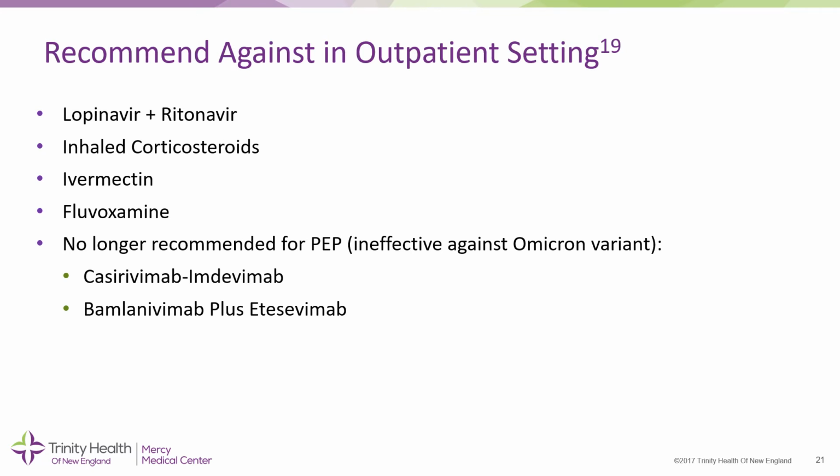There are also certain medications that are no longer recommended for use in an outpatient setting. Those medications include lopinavir plus ritonavir combo, inhaled corticosteroids, ivermectin, and fluvoxamine. There are also certain medications that are no longer recommended for post-exposure prophylaxis, and that's due to the fact that they're ineffective against the Omicron variant. Those include the combo of casirivimab and imdevimab, and the combination of bamlanivimab plus etesevimab.